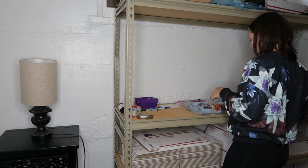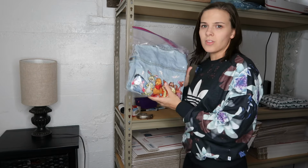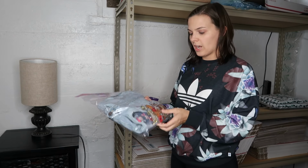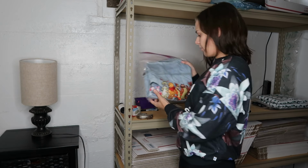All right, and finally we have this vintage Winnie the Pooh jean jacket. So I had this listed at $55, and I've had almost 40 likes on it, but no one has purchased it yet, which implies that my price is too high. So I got an offer for $25 yesterday. I countered at 35, she countered at 30, and I accepted her $30 offer. I did get this from the Goodwill outlet.